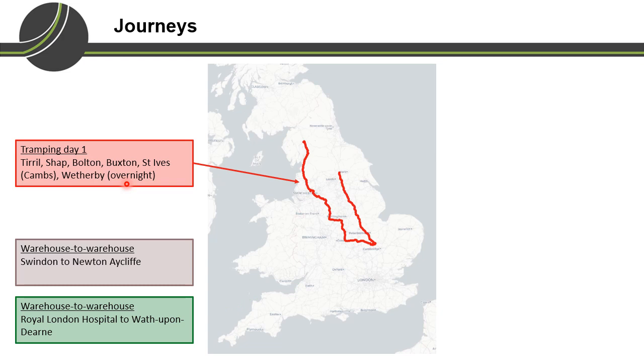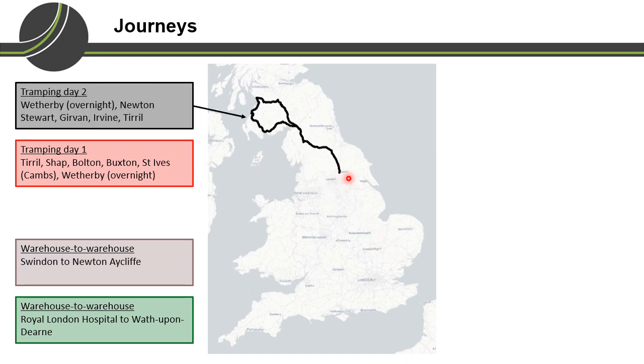The second category of journeys is tramping journeys. Here's a 2-day tramping operation split into 2 distinct journeys. The first between Tyrrell, making several stops, and then an overnight at Wetherby. And the second part of this journey from Wetherby, several more stops before returning to Tyrrell.